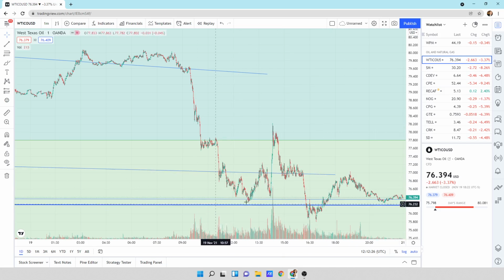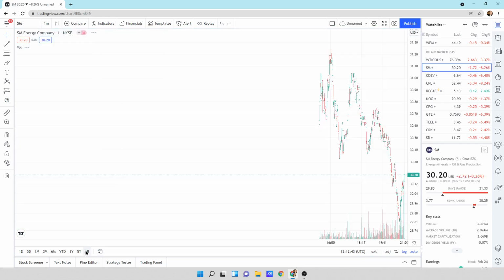Holding on at $75, $76. That's about where I thought it would come back to. So we'll see what happens here. We've got to hold on, and we've got to launch from this launching pad. Now, obviously, with this move, we've had some pretty strong sell-offs.